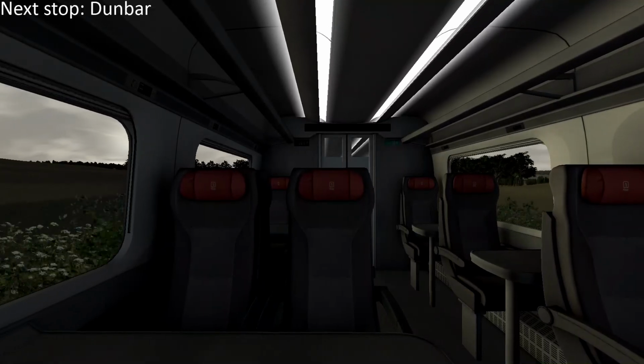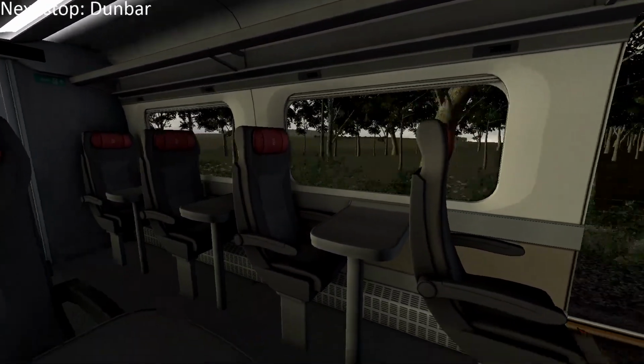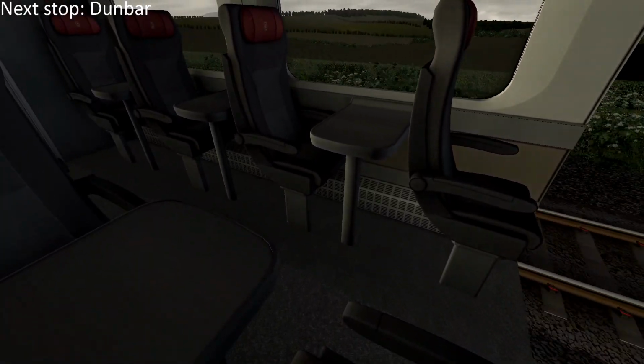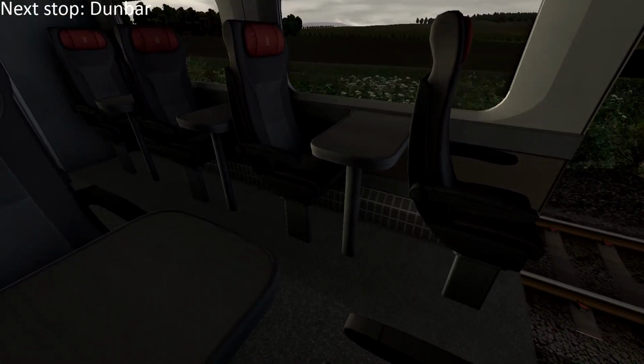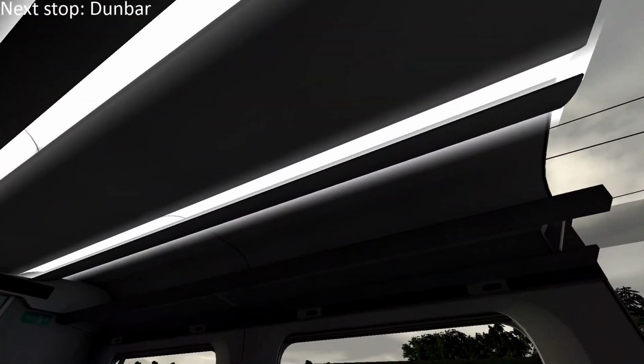So passenger view. Yeah, it's just the same default one. What's happening on the right? I don't think Dovetail anticipated anyone putting the camera back this far, so you kind of see out the back of it. Looks really weird.